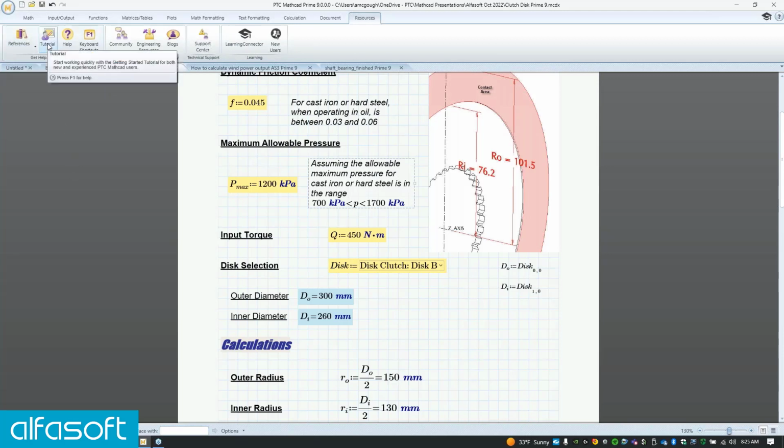Tutorials, very useful if you want to get up and start using Mathcad quickly. A link to the help, a link to the keyboard shortcuts document. Again, I'm working on making sure that keyboard shortcut document, when it's localized into different languages, lists all of the correct keyboard shortcuts if there are different ones across keyboards, which in some cases we do, just to make sure we have shortcuts on different keyboards and in different languages.